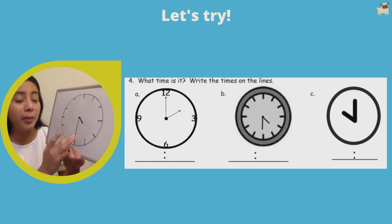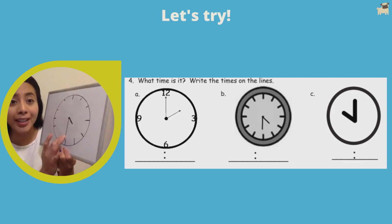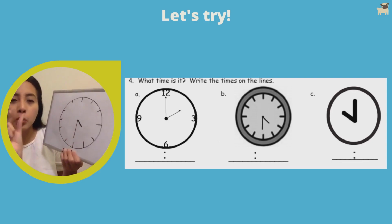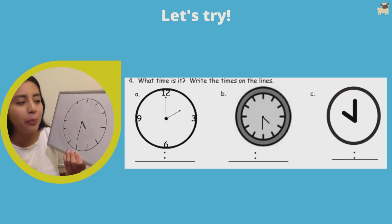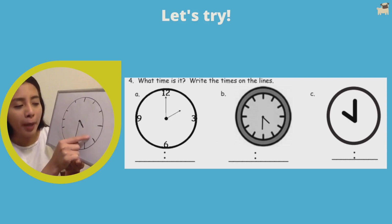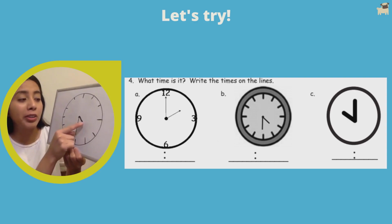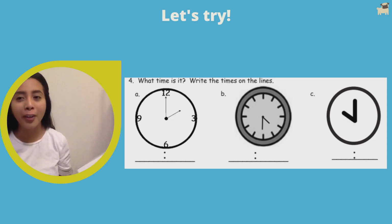But I know that the minute hand is showing us 30 minutes. And remember, when a minute hand is showing us 30 minutes, the hour hand is always between two numbers because it's halfway through that hour. So if it just passed 4, it's not 5 o'clock yet. So that means we're still at 4:30. So letter B is showing us 4:30.